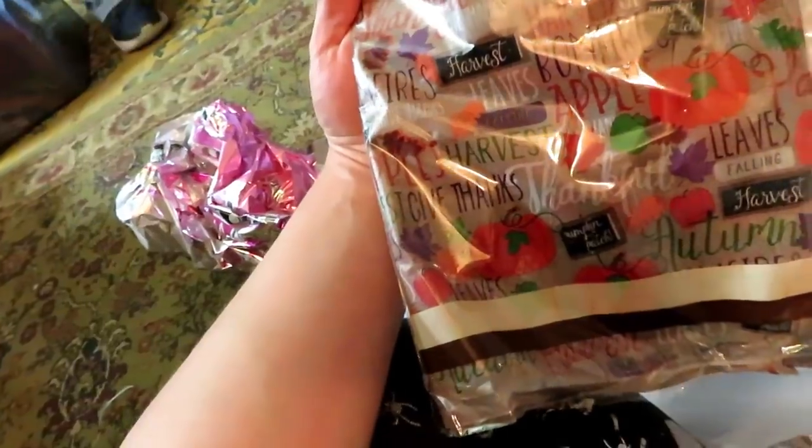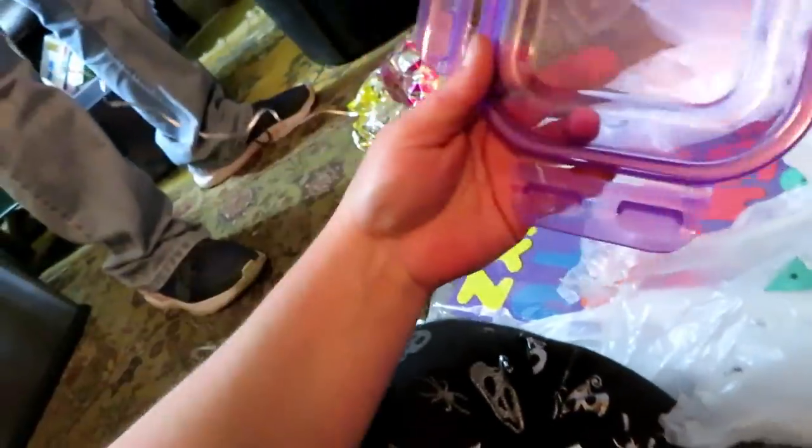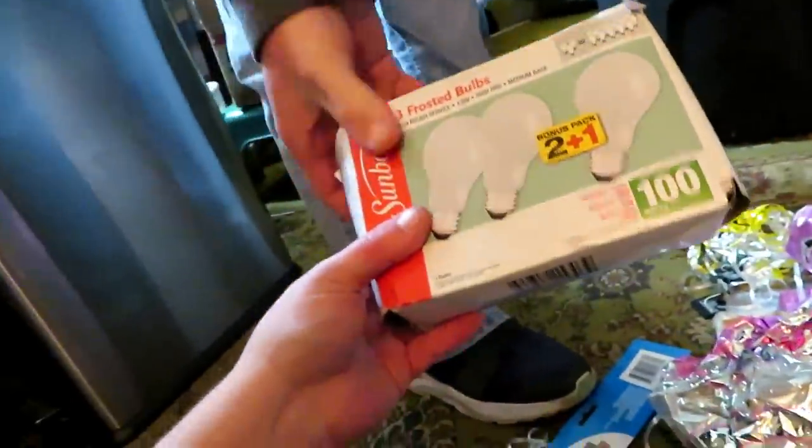Aww, Megan's gonna want this. So there's a tablecloth. She's been collecting these too. We got a lid. I love these kind of lids. And this lid, and oh, we got some little alphabet letters. We're missing a C. See if any of those are good, hon.